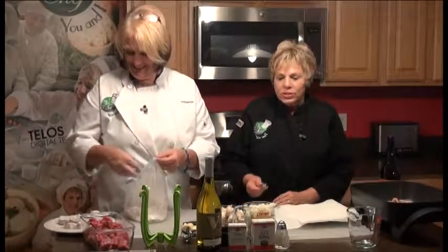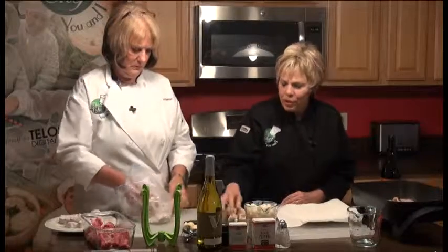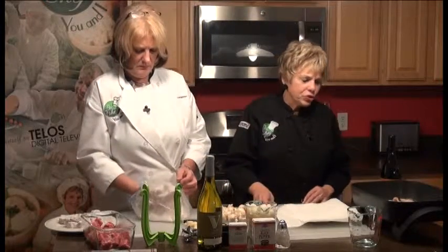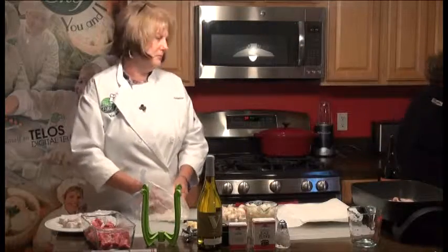It is so fun. So we also have right here a package of frozen pearl onions. We have button mushrooms right here. And we have garlic right here. And we're going to use 3 or 4 cloves of garlic. But the first thing we're doing is we're just doing this right now, and I'm going to get a spatula.